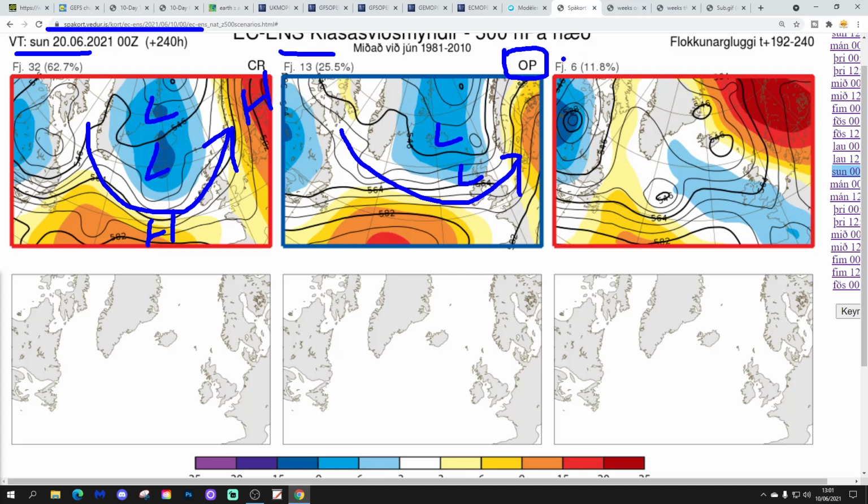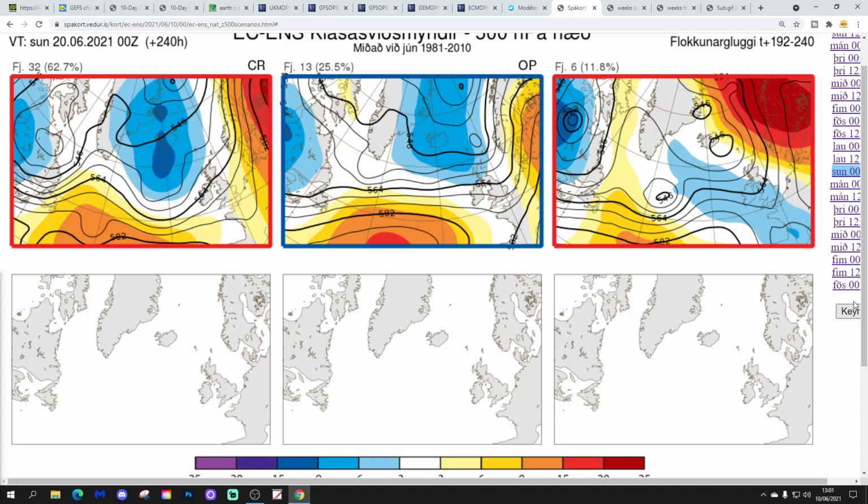That's unsettled, of course. And then 6 have low pressure to the south and high pressure over Scandinavia. That's going to be quite unsettled. It could be a little bit volatile, though, might be bringing up wind from a southerly direction, so that could be a little bit thundery.